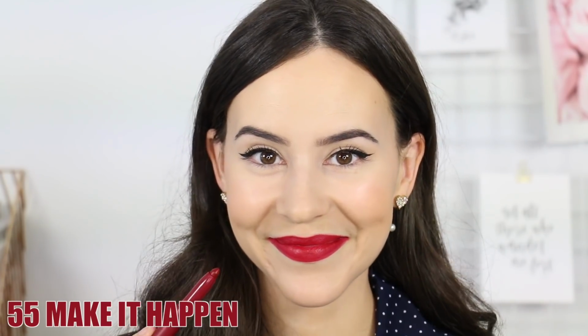A different color that I do enjoy a lot is this one, which is Make It Happen, which is their slogan. So I'm assuming they chose a great color for that on purpose. And this one is a gorgeous berry color. And once again, spoiler alert, this wore better than a MAC lipstick. So I definitely recommend these.